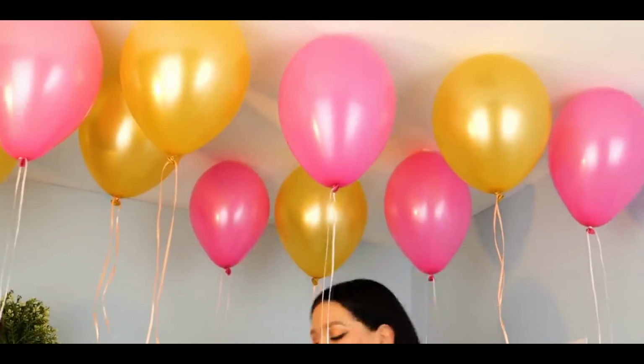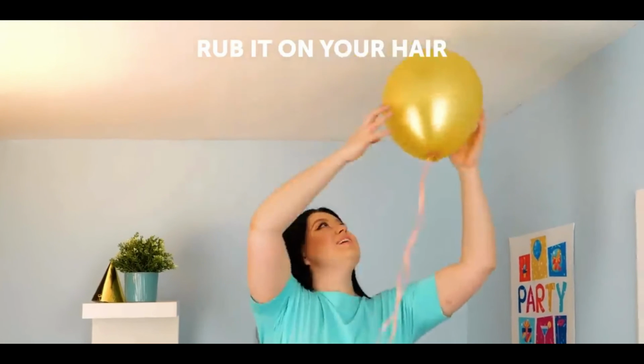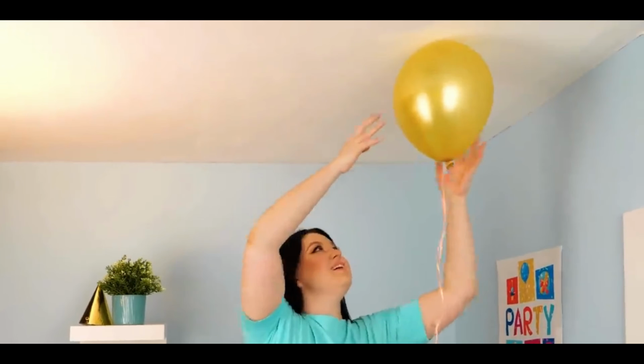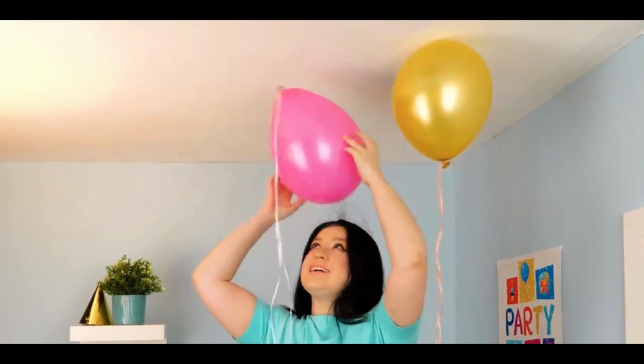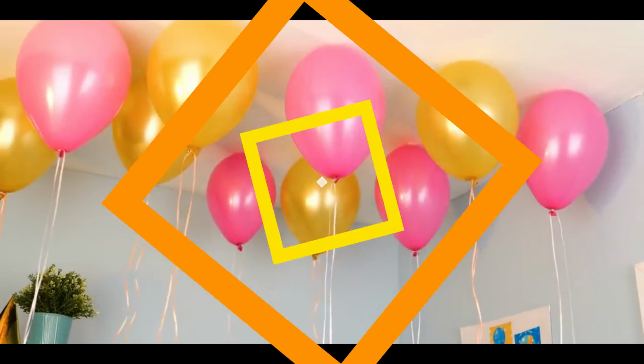Number 7, an insane party hack. This is another one related to balloons. If you want your guests to be super jealous and you don't have time to fill your balloons with helium, all you have to do is rub them on your hair for just a few seconds and then they'll stick to the top of the ceiling. It's a perfect idea if you want the room to look a little bit cooler.